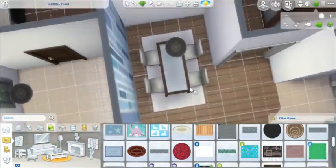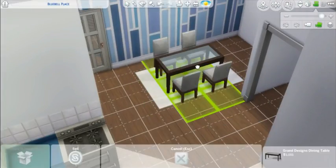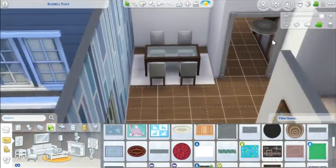But yeah, so I decided to go with this really, really cool blue wallpaper that came with the toddler update, and I'm really, really liking that wall. At first I didn't, you know, at first when the toddler pack came out, I wasn't a big fan of this wall.